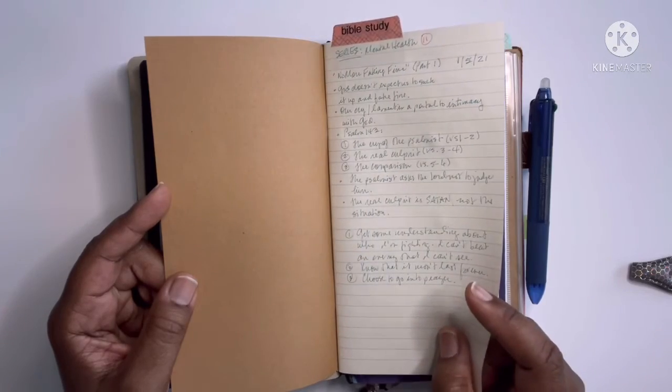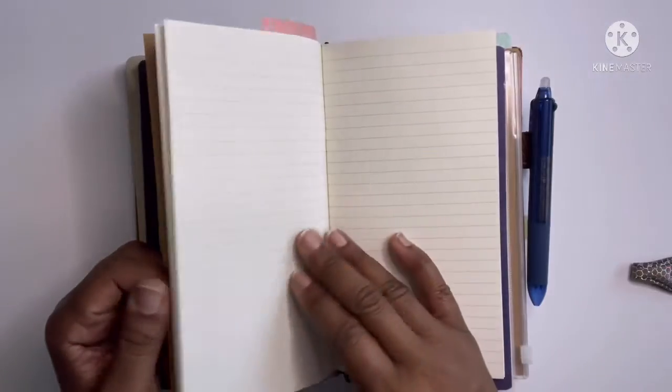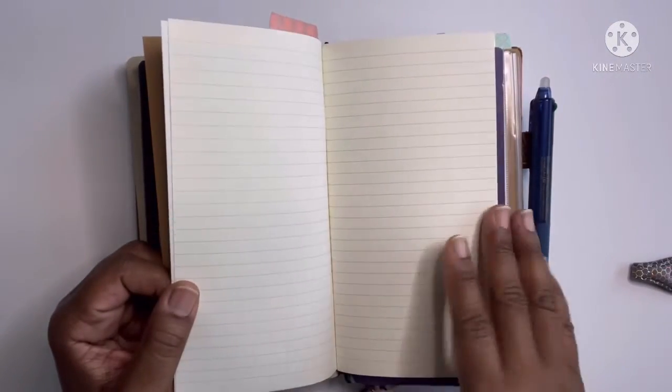I really prefer grid, but this is just my Bible study notebook, and this is a new one, so there's not a lot in there right now.